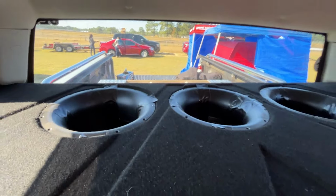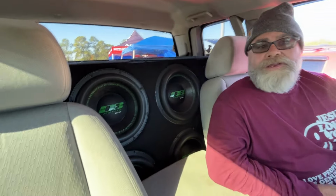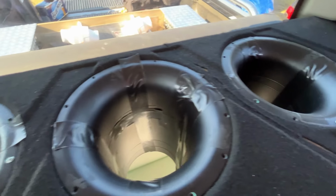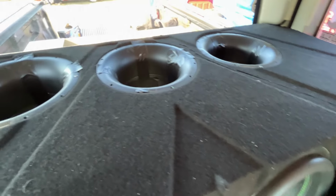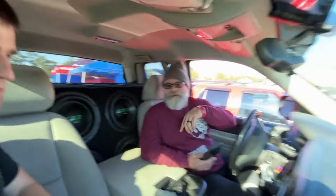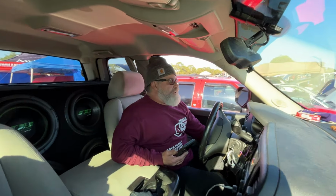It's eight 12s, Deaf Con 270 series. Kind of lower end, but still, they hold the power. Two Taramps, 8Ks going to the subs. Then one Deaf Con 180.4 for my mids and highs. Mechman 370 alternator. That's about it. Looks good.